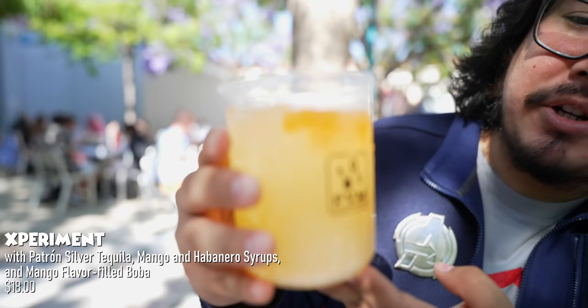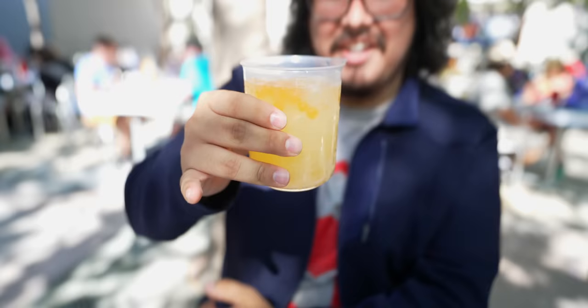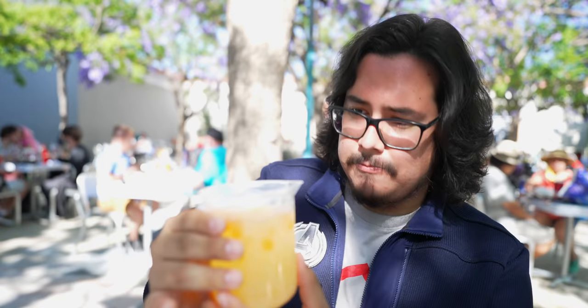So good. All right, so right here we have the X-periment. And right here you have Patron Silver. You also have a mango and habanero syrup. Look at that. It's very pretty. And then on top, you also have your mango bobas. Whoa, and a little leaf just fell in there. I'm sure it's still pretty good.